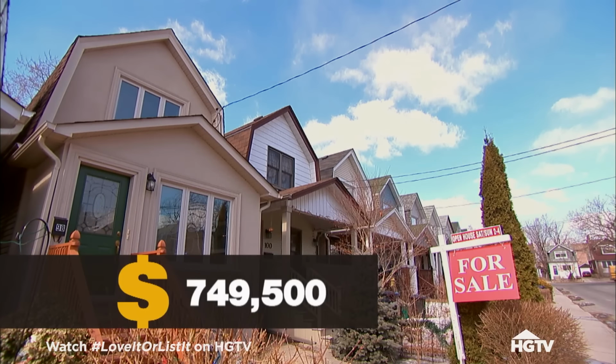What do you think this house is listed at? $790. What do you think? I'm gonna say 750. This house is listed at $749,500. How you like them apples?